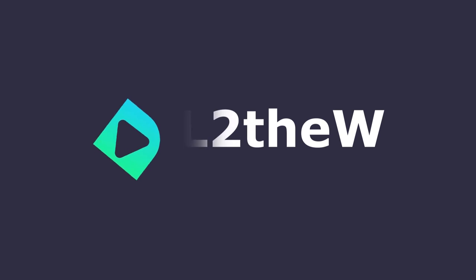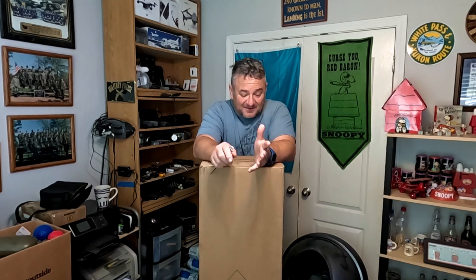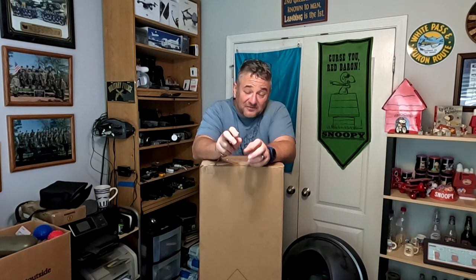Look at this. This has got to be the largest RC vehicle I've gotten to date. Alright, so I've decided to move up, take the next step into the next realm of RC vehicles, and I got an airplane. It's a trainer. It's something that is supposed to be easy.